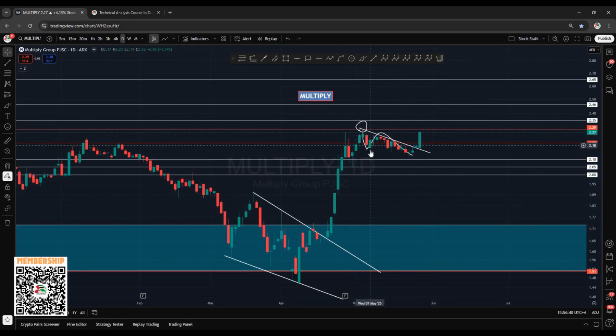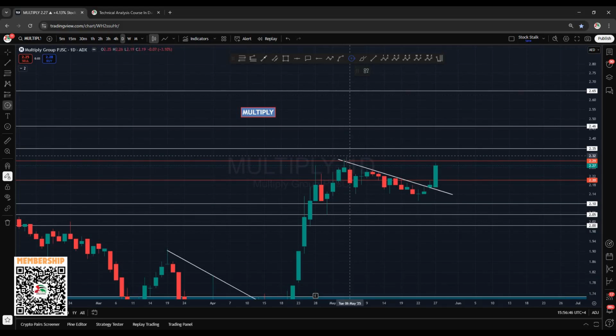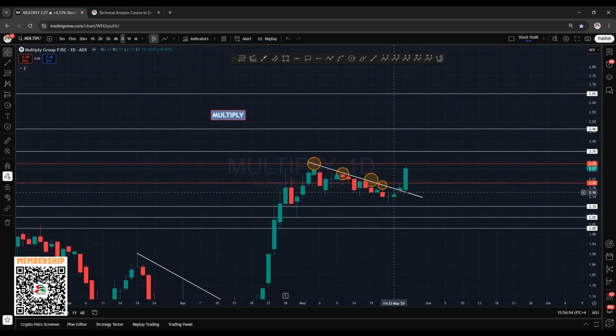Plan of action should be, let me delete the drawing first. We can clearly see a breach of trend line today. This is the resistance trend line. It was trying for a breakout again and again, but it was not able to do so. Even in yesterday's candle it was not very clear whether Multiply will break out or it will come down for a correction. That's the reason I did not recommend this stock in my yesterday's member video.